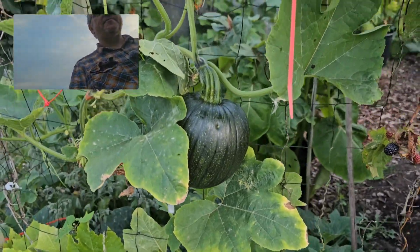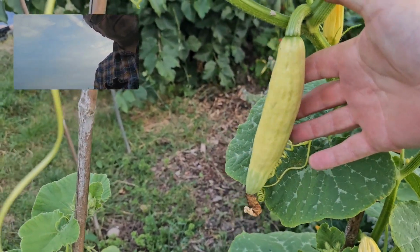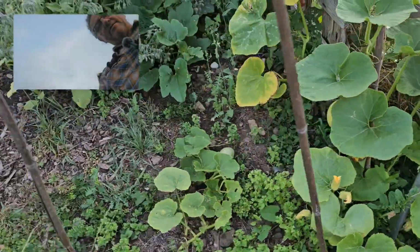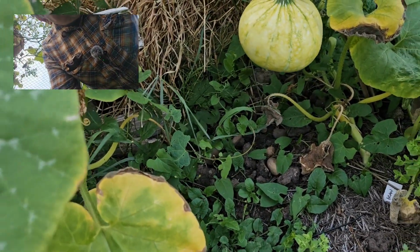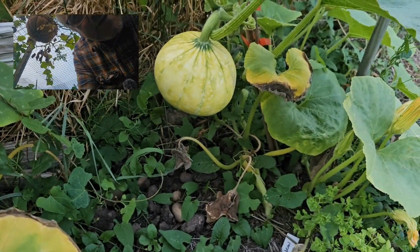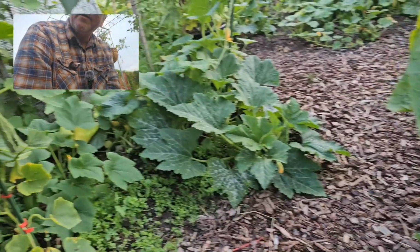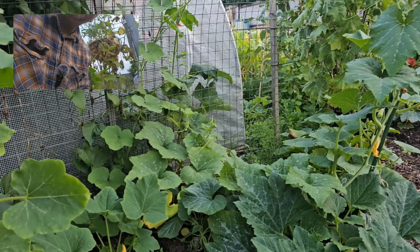Another nice pumpkin there, growing vertically. We've got a candy roaster, and again we've got some more growing here. So I think that was called Iran. So again, it's a nice colourful kind of pumpkin. We've got a blue banana there. And I think I've got a blue banana there. There's another one there. Again, starting to grow these vertically. They're doing okay.